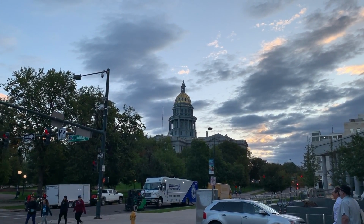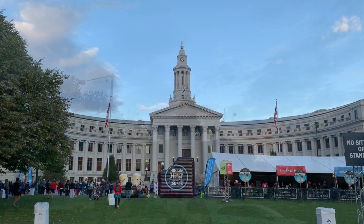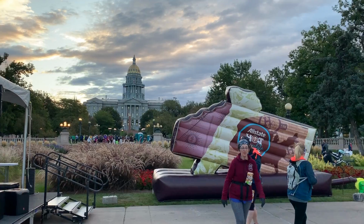But this is Civic Center, and this is downtown Denver. This is the heart of the city. To that side, we have the state capitol building, and to that side, we have the city and county building. So, a nice big green space in the middle of everything here, and honestly, it's actually pretty cool down here.